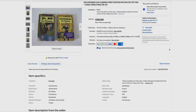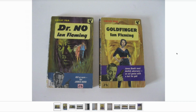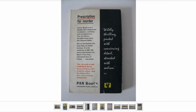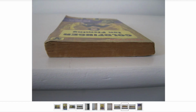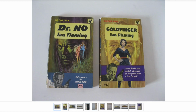Just doesn't turn up. A couple of the director's editions. These are £25 or best offer. You can only assume the seller took maybe £20, £22. Dr. No in the director's edition is actually quite scarce, and it's one I think I still need. Moonraker is the scarcest. Goldfinger is quite common, but I thought that wasn't too bad a price for those two if you didn't have them. 22.